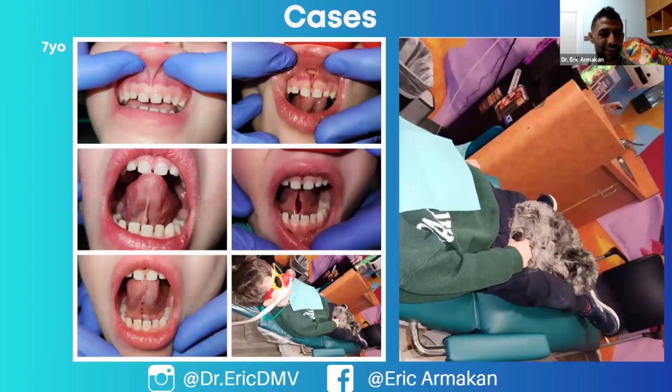There's Zen, our therapy dog, keeping our patient comfortable, cuddling up a little bit.